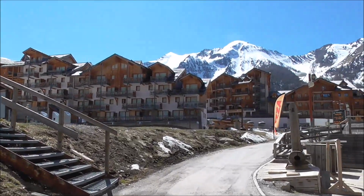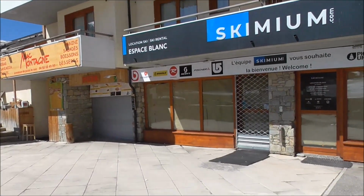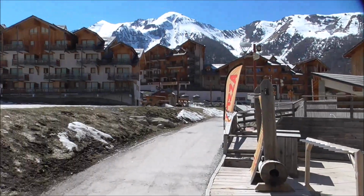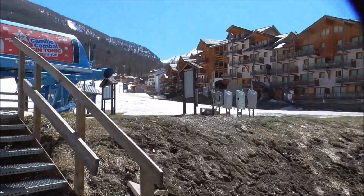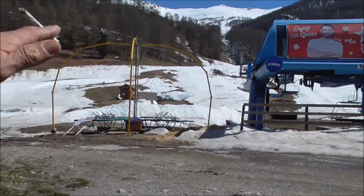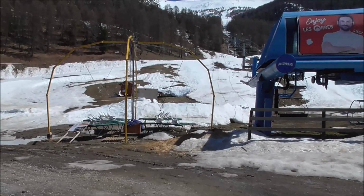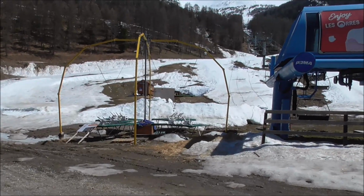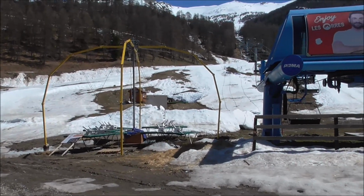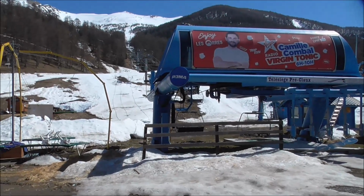Various residences, and of course everything closed. Sad, sad, sad. Not much snow left as well. So this is a kiddies jump platform here, which they couldn't remove because the snow iced up and got too heavy. They've had to wait until the snow's melted. I reckon that'll disappear in the next week or two, or maybe not.